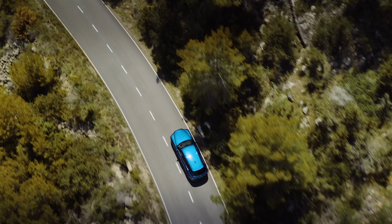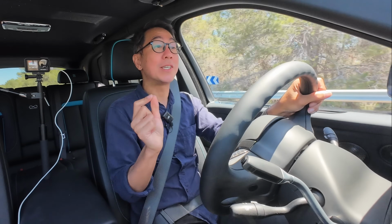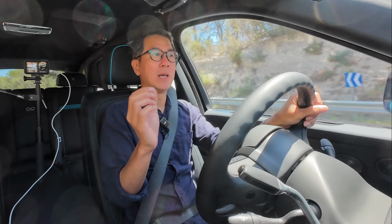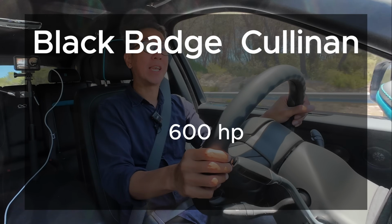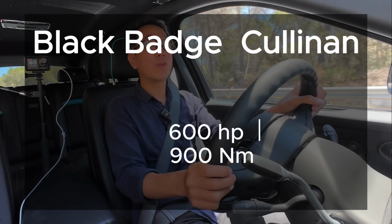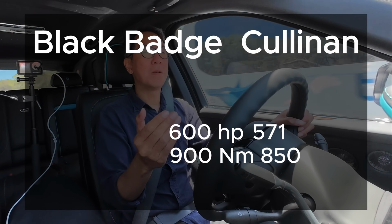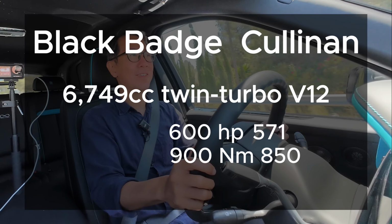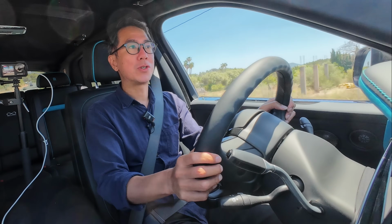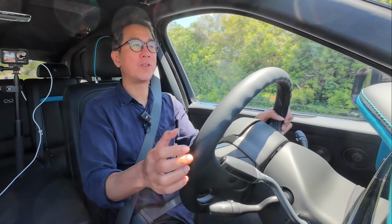Okay, finally some time behind the wheel, and here I am driving the Black Badge Edition, which is actually slightly different from a regular Cullinan. How so? Well, it's got a bit more power. So this has 600 horsepower and 900 Newton meters of peak torque, whereas a regular Cullinan has 571 horsepower, 850 Newton meters. They both have that majestic 6.75 litre V12 engine. There are some differences in terms of the transmission though. I think the Black Badge has a slightly more aggressive shifting gearbox.